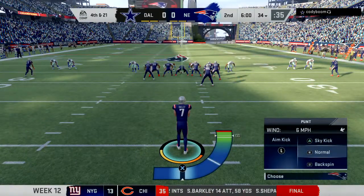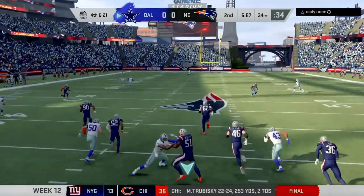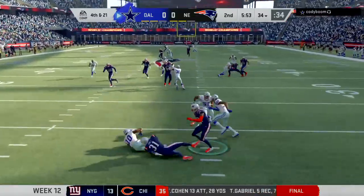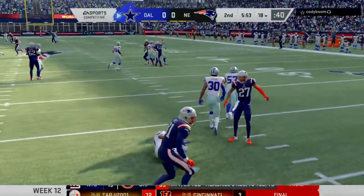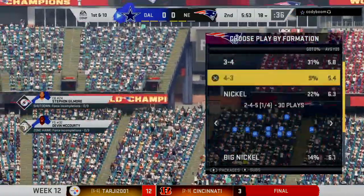The Patriots send out their punter. Back deep for the Cowboys, Tavon Austin. 51 yards on the punt there. And the Cowboys will take over the football with a 1st and 10.